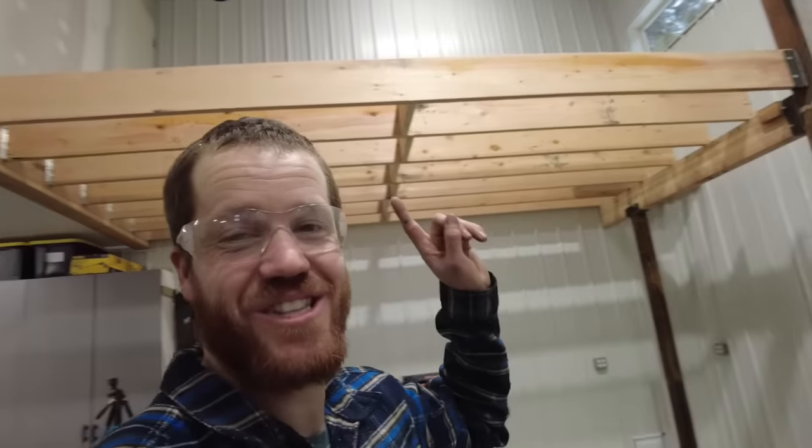It is very tempting to just ignore the staircase and say, we'll come back to that someday and let's finish the mezzanine. But I think that if we finish the stairs now, and then we'll have the stairs for getting up and down, it's going to be worth it. So on to the staircase.